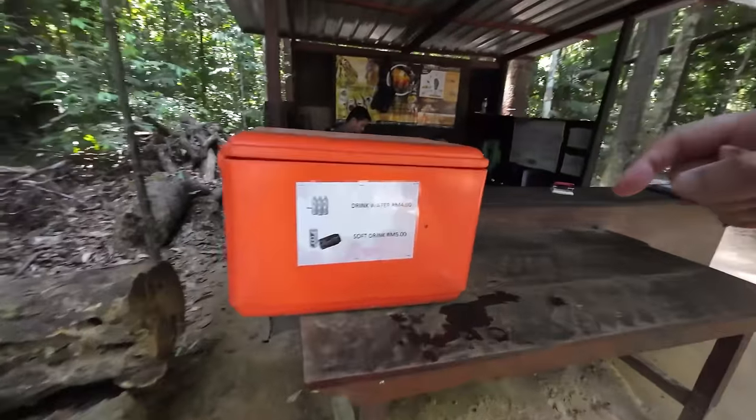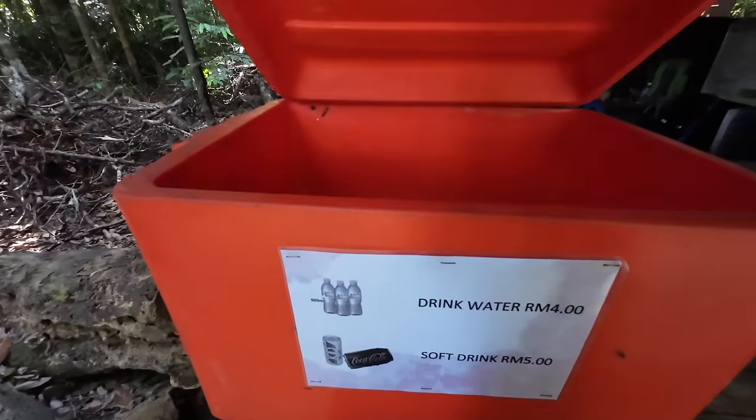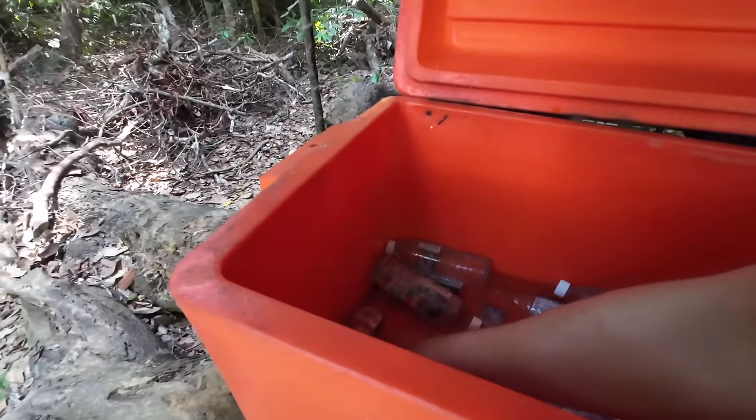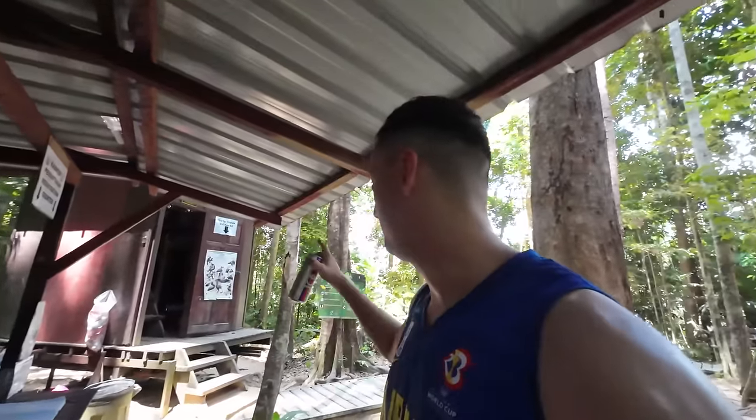You have drinks here? Yes. What do you have? Oh, 100 plus. That's the best. Exactly what I need now. Okay, I have reached the start of the canopy walk right here, and they're selling drinks here. And since my first water bottle is already empty, this is pretty nice.